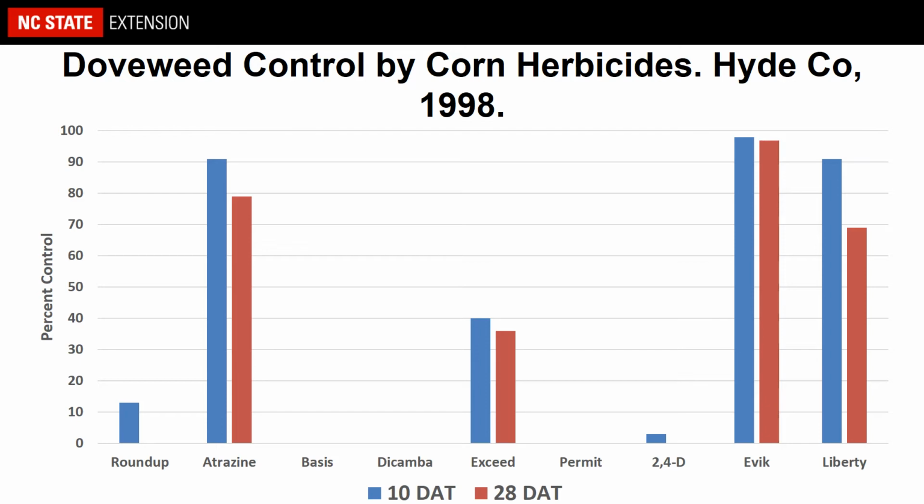Now, options that did give us decent control: atrazine gave us around 80% control 28 days after treatment. Evik, surprisingly, which is a cousin to atrazine, when it was applied with drop nozzles, gave us 97% control 28 days after treatment. And then Liberty, about 70% control 28 days after treatment. So much better than Roundup, not where we would like to see control at 80% or above, but it could be an option in multiple applications to beat that doveweed back.